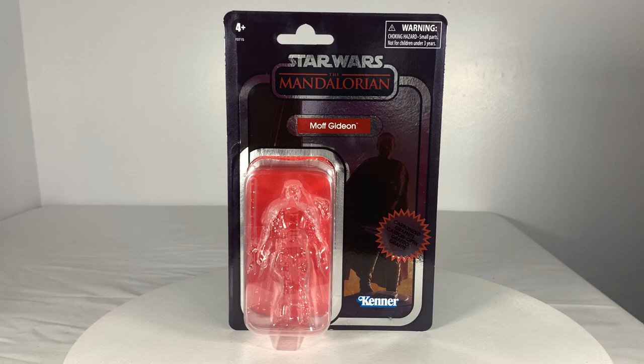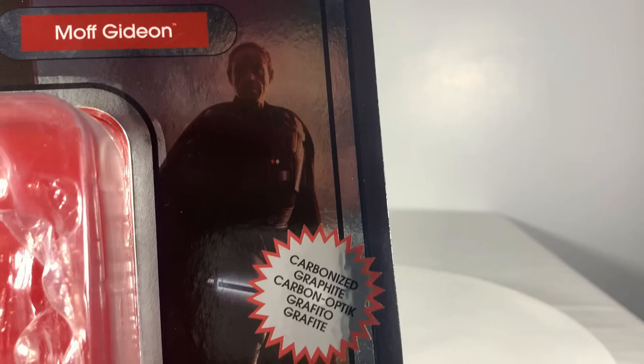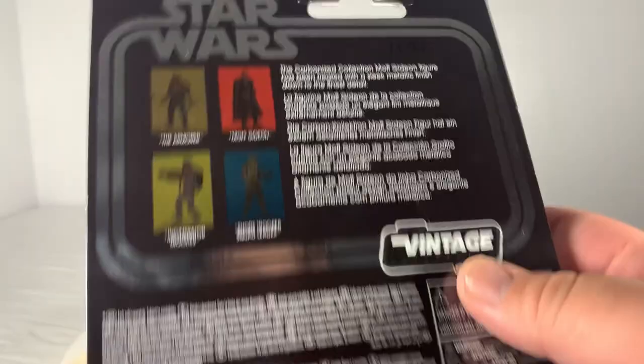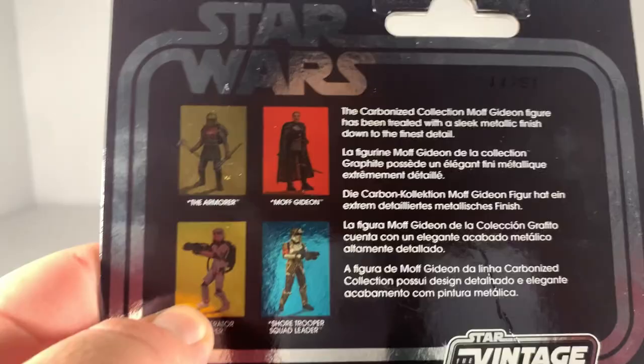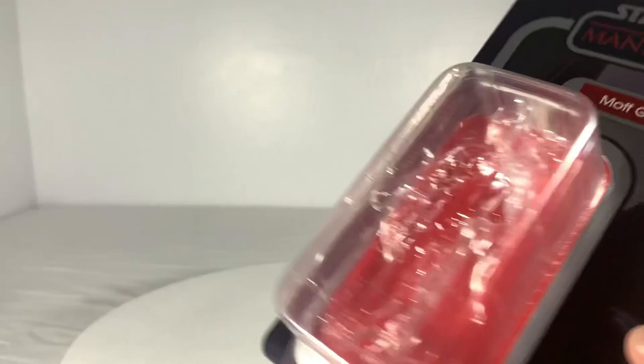That being said, however, the card itself doesn't look that good. It's really shiny, but the artwork, or the image from the show, kind of got lost here. I don't know. But here's the Carbonized sticker. Moff Gideon, the Mandalorian. You have the bubble, which was a pain to get to. On the back, you have a bit of a description. You have your wave checklist, more foil, and you have your words and barcode and warnings. So yeah, there you have that.